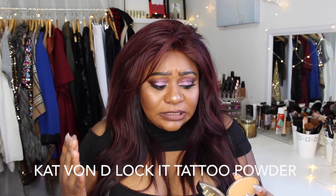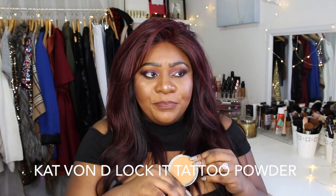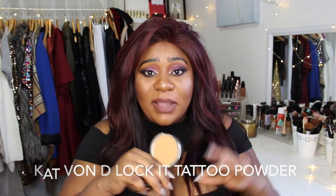My next powder that I really like is the Kat Von D Lock-It Tattoo powder, and I pretty much use this all the time. I also wear this when I am not trying to wear foundation. I'm just running out, I put a little bit of concealer, this powder, I'm ready to go. And I have this in the color Deep 74. I also wear the color Deep 74 in her foundation, I think.